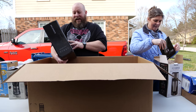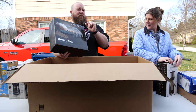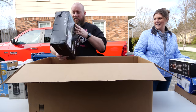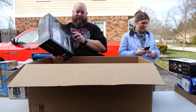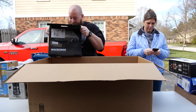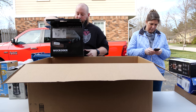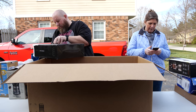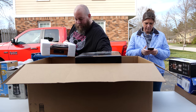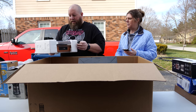So we got a record player. I pulled it out, and first thing I hear, hopefully just the arm is loose. This is a Walkoder turntable player. I don't think I've ever gotten a Walkoder before. It looks nice, though. It has a wooden base. It's got the charger for it. It's pretty nice though. What is loose in there? Oh, that's no big deal. The loose piece is just a little piece they put on here to play your 45s. That's all that's loose in there.